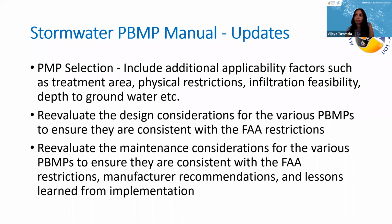The other document, the Stormwater PBMP manual, which basically gives us the meat of how to select our PBMPs. We want to include the additional applicability factors that we just talked about: treatment area, physical restrictions, infiltration feasibility. We want to consider including depth of groundwater, since most of our airports are really close to the water. We also want to reevaluate again to make sure that FAA regulations are included and are consistent. And then we want to ensure that the maintenance considerations are included as well.